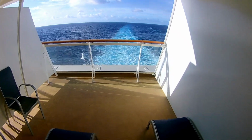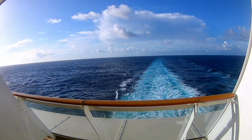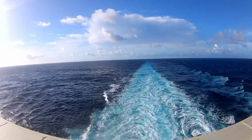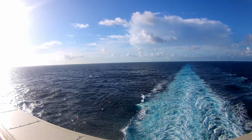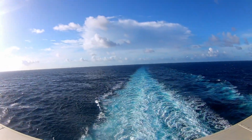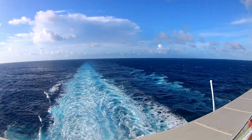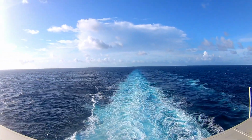So we're going to walk out here. This is an aft balcony. So this is what we get to see. This is what we're looking at. Look at this. This is absolutely gorgeous. This is what I call the $1 million view. I love the trail, the wake. This is just absolutely gorgeous.